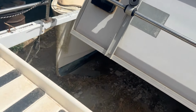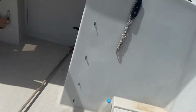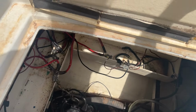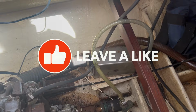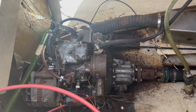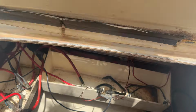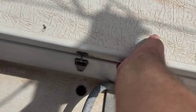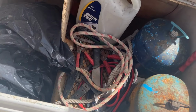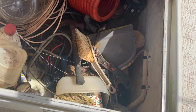Not sure what it is, the lead was threaded on it, but it's got something. That looks quite tidy. Good space. Is going here. Manual bilge pump. Good locker spaces. There's your gas bottles. A little bit of water in there, but I mean, that's to be expected, isn't it?